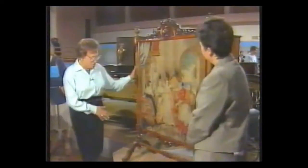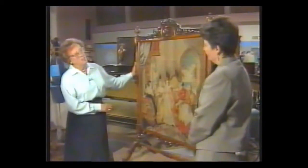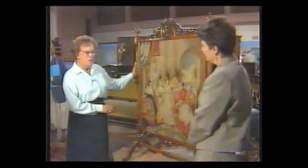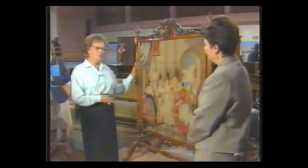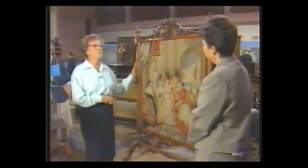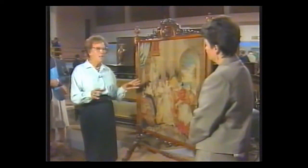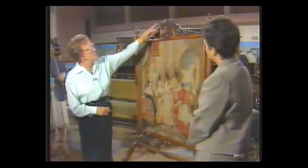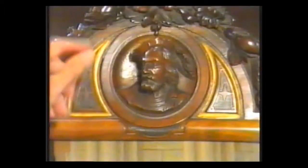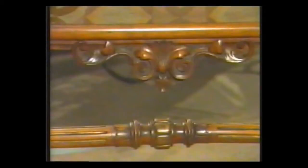But in fact, as much as the picture, I like the frame, because that is in the style that at the time was called François Premier, after the French King François I, which is very similar to the sort of English Elizabethan style, but a bit more florid with naturalistic detail that you didn't get in the Elizabethan style. Here we've got a typical sort of 16th century Frenchman. These Renaissance type masks are very characteristic, and this nice scrolling detail at the bottom. Altogether, it's a terribly handsome thing.